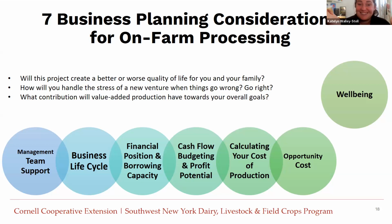Another consideration is stress. Any new business venture, farming in general, is just stupid stressful on its own, right? But then anytime we're adding a new business venture, that's like a whole new pot of stress. If you don't have adequate stress management strategies or tactics in place that you feel comfortable using and practice using daily, how are you going to manage when things go wrong, right? Or hopefully when things go really, really well, and now you've got to adjust and keep up with demand. If you are already stressed out and don't have a great avenue for managing that stress, adding a whole new bucket of stress is not going to do you any favors.